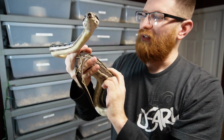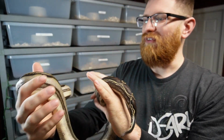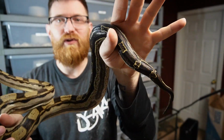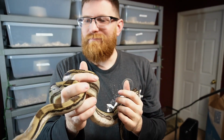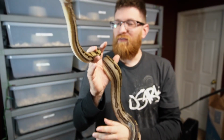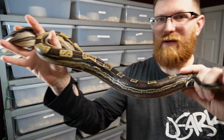But it is a darker gene, and a lot of people do like to add them into the IMG because a dark gene with another dark gene makes them pretty much completely black as they get older, which is really cool. And then I found out that a lot of people don't like these snakes just because of the name Motley. So it's kind of like a personal thing, but I think they're beautiful, and what they can do on their own and with other animals just makes them even better in my opinion.